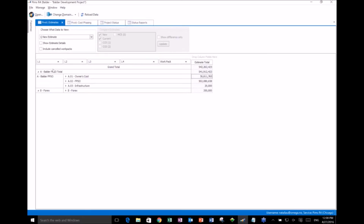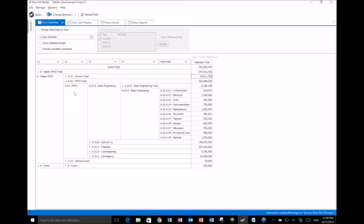Just like any pivot, you have your columns right over here at the top. You can always drag your columns. What I'm going to show you here is based on my level 1, level 2, level 3, and level 4 by WorkPack. Just like in regular navigation, I can drill down and I can see my estimate total on the side. If I would like to see a different view, for example, at the top it says choose what data to view. Right now I'm viewing my new estimate.